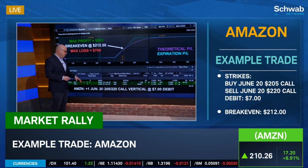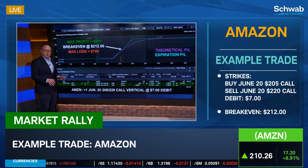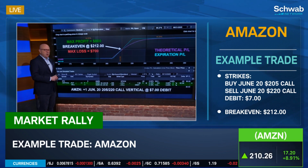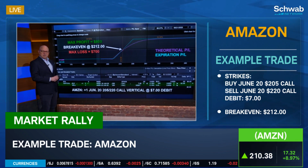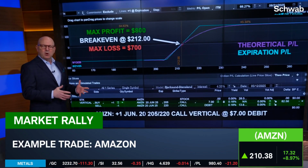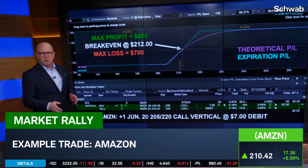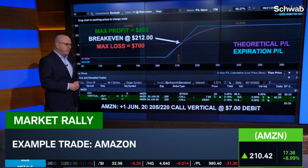So going out to the June monthly cycle, I've got 39 days to expiration on this one. I'm giving myself a little bit of duration for the stock to continue to move higher on this bullish call vertical, where I'm going to buy the in the money 205 strike call. It's got that higher delta. It reacts more like the stock. But then to offset some of the costs on that bullish call purchase, we're going to sell the 220 strike call. That's where you want the stock to go above in this type of trade setup.